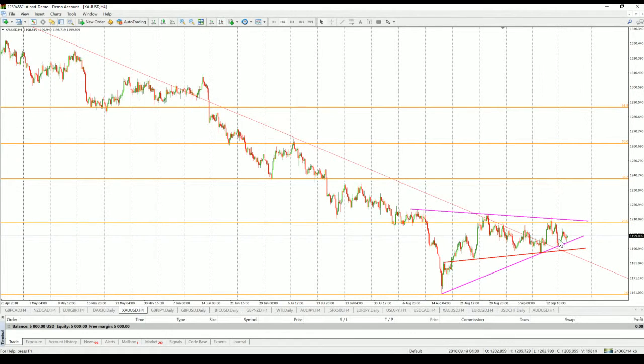Also, we do have a kind of a pennant. So breakout of the lower line of the pennant triggers the pennant formation, and breakout of the red line triggers the double top formation here. I wouldn't go only with the pennant, but the price getting under the red line, that can be huge. Then that can be a very, very strong sell signal.